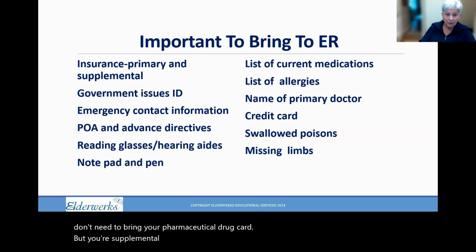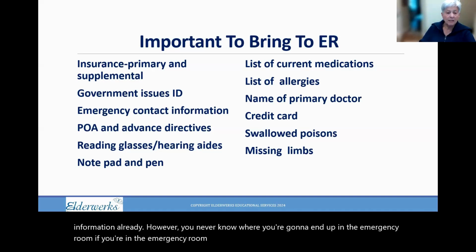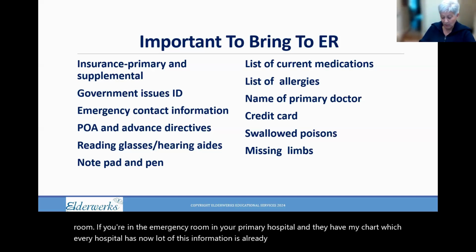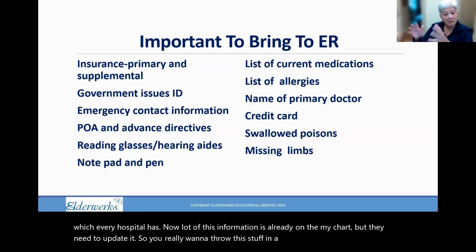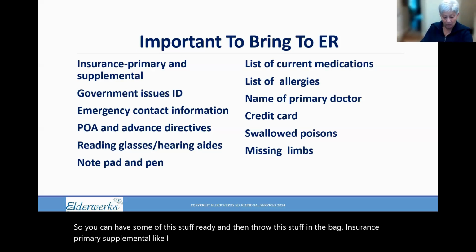What I will tell you is they may have some of this information already. However, you never know where you're going to end up in the emergency room. If you're in the emergency room in your primary hospital and they have MyChart, which every hospital has now, a lot of this information is already on the MyChart, but they need to update it. So you really want to throw this stuff in a bag. So you can have some of this stuff ready and then throw this stuff in the bag. Insurance, primary, supplemental, like I said, government issue ID, emergency contact information.